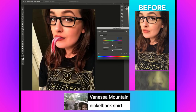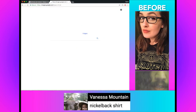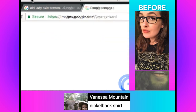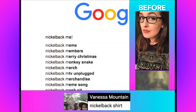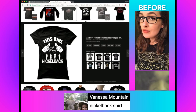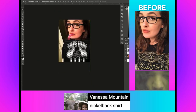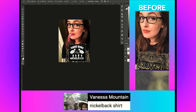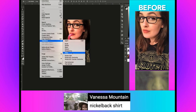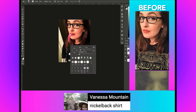What next? Nickelback shirt. Let's see. Images. Look at my open tabs. Old lady skin texture. Alright. Nickelback merch. Look at that. Alright. We can make this work. What we need to do is warp this so it looks a little more worn. Nice. Do the edges of it.